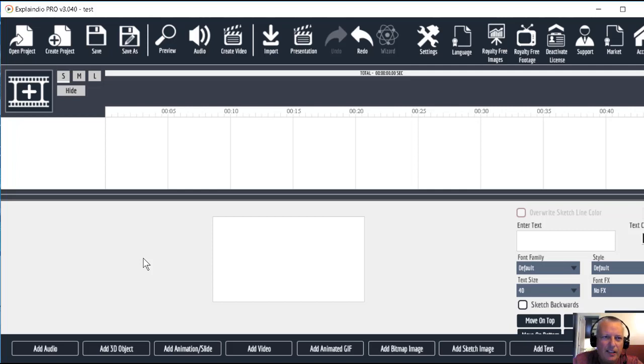So this is the software Explaindio Pro, and I bought another one, Video Maker FX, which I like the slides on that one probably a bit better than this one. But this is more useful. It does a lot more things. It does the hand animation and it does the slides as well, plus videos, video backgrounds and things like that. So it's more useful. I really checked out all the different ones you could buy, and this is the best one out of them. So let's just give you a few ideas of what it does.